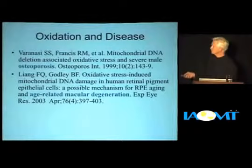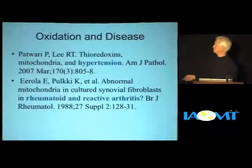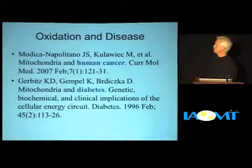We'll just shoot right through these, but this talks about osteoporosis, macular degeneration, hypertension, all the autoimmune disorders, all oxygen utilization deficiency disorders. Cancer, of course, is. Warburg showed that many moons ago. Diabetes is classic. I wrote a book on diabetes called The Type 2 Diabetes Breakthrough, which is all about energy production in diabetes. Type 2 diabetes is 100% preventable. Nobody ever has to get it if they just take care of their mitochondria.